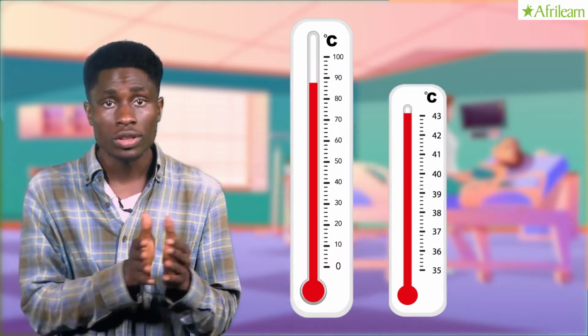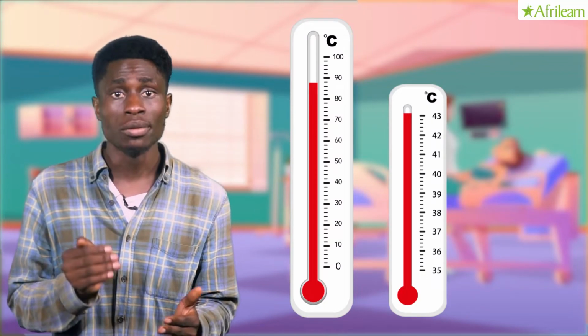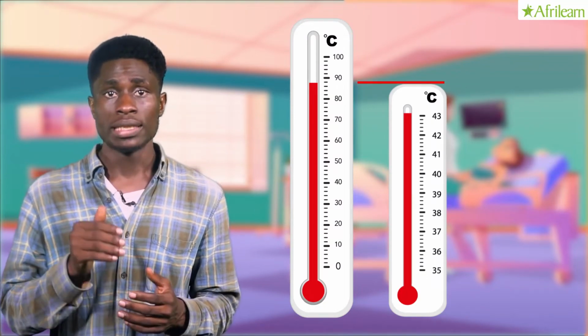That's good to know. It's an example of a mercury-in-glass thermometer and its temperature range is between 35 degrees Celsius and 43 degrees Celsius. Today, we have learned that the clinical thermometer is a typical example of mercury-in-glass thermometer. Unlike the ones used in the school laboratory, the clinical thermometer has a short stem. Its temperature range is between 35 degrees Celsius and 43 degrees Celsius. This is because it measures the temperature of a human being.